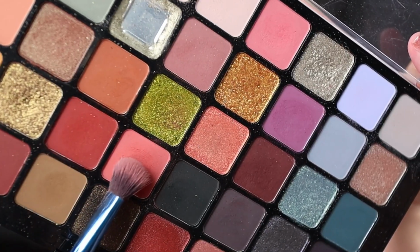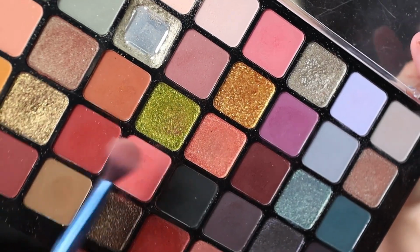Okay, so that didn't do a whole lot. I did just want to lay down a little bit of a base. So I'm gonna go into my crease and all over my lid with this shade right here. And I'm just playing today. I always skip eyes, like I'll do both at the same time.